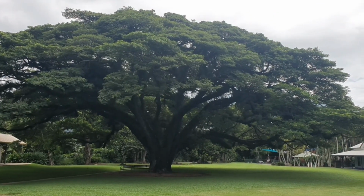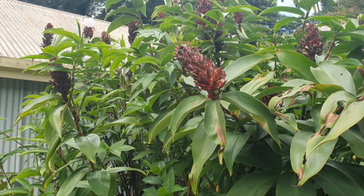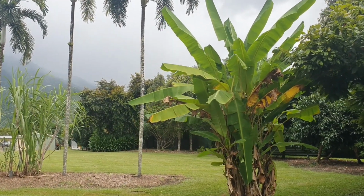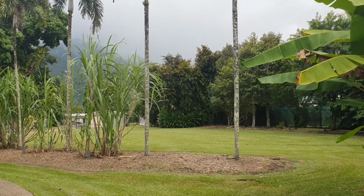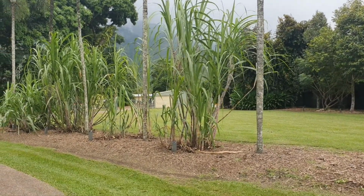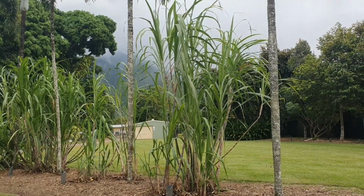Wow, wow, wow. The community gardens of Sugarworld. Beautiful. Last year we were here, no, 2 years ago we were here in December, so this is going to give us a whole different view of this community gardens here in Cairns. I'm sure George was just shaking in his boots with excitement when he saw all the sugar cane here.